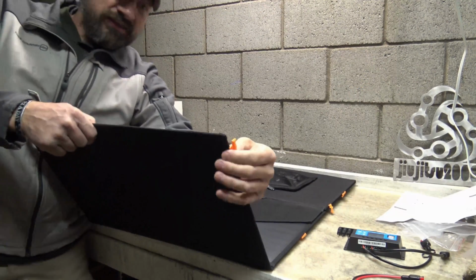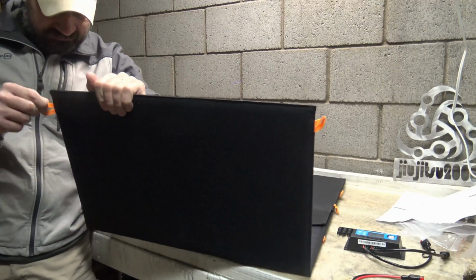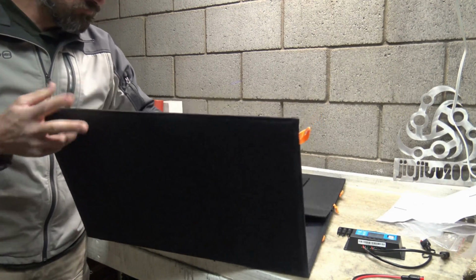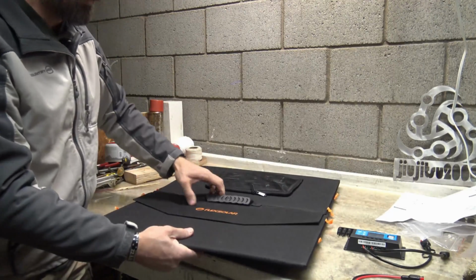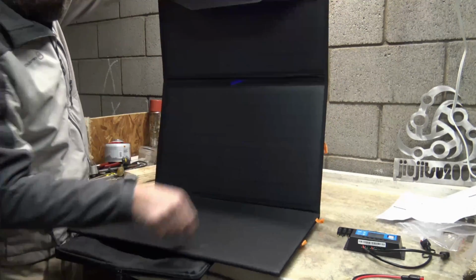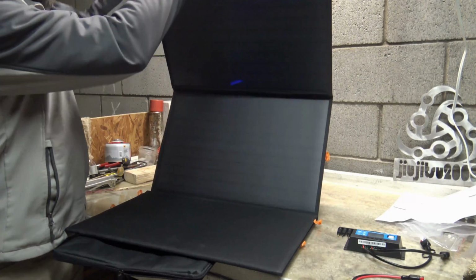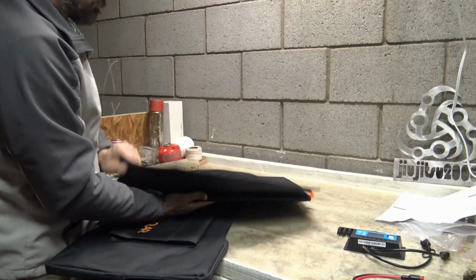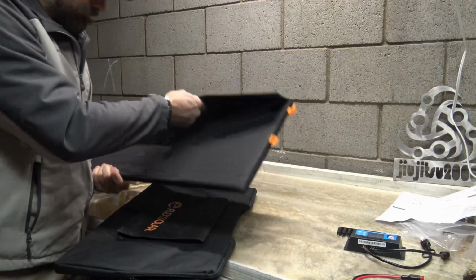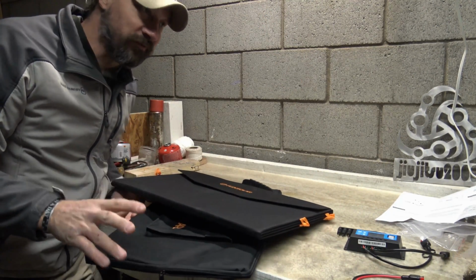You can also see that there are little grommets right here on the sides. On each side you have 2 there, and then if you go to the next one, you have 2 here, and then the third one, you've got 2 here, 1 there, and 1 there. So you basically have tie-out points on every panel. So very cool. I like this. I have a feeling this thing is going to perform very well.